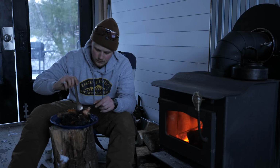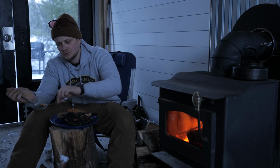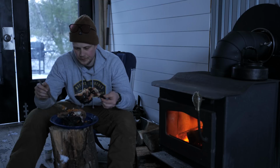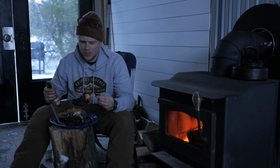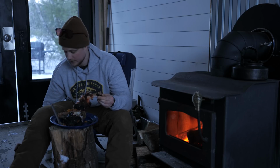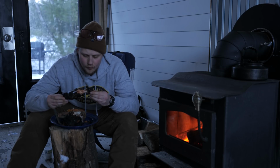Steady on. Kind of blasted the chicken, but still pretty juicy inside. Like I say, a bit of the old Red Hot. I do like a bit of char as well, that's the thing. I like it a bit crispy. It's absolutely fine.